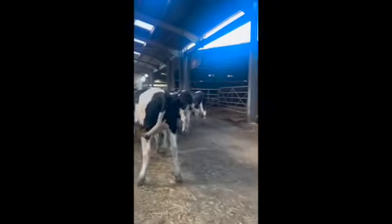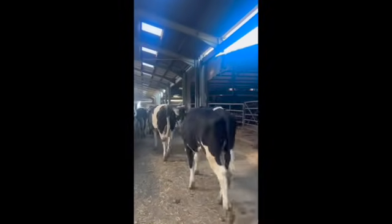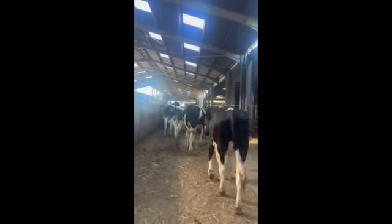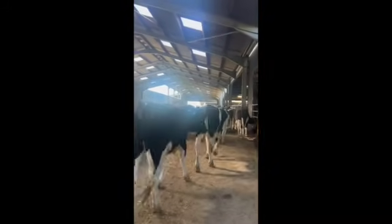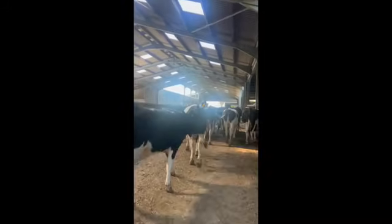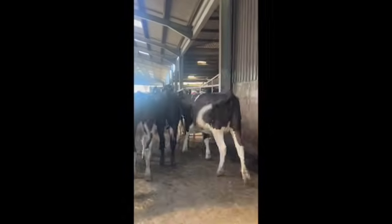So these are the heifers being brought in, ready to be loaded onto the lorry to be taken to the mart. Of course, we would love to keep them all. It is always hard to let some go, but in farming you've got to make hard decisions. You can't keep everything, and we've got to let them go to make a new life on a new farm and bring other farmers the joy that they would have brought us.